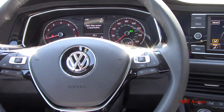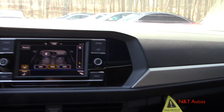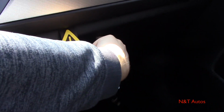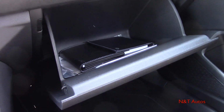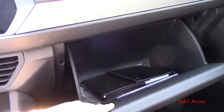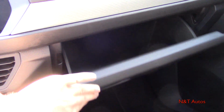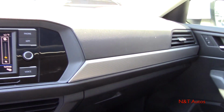Now at this point in the video, you've gotten a pretty good outlook of the front cabin. I actually could show you the glove box from up here. Has a pretty good amount of storage in there, actually a really good amount of storage. Soft plastic on the inside, plenty of room for at least your owner's manuals and some more stuff that you guys could clutter up.